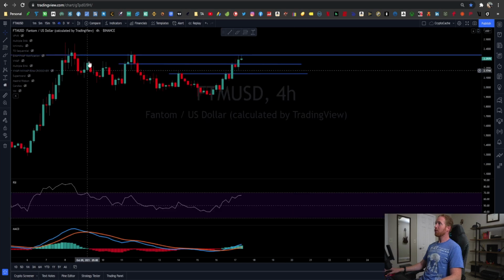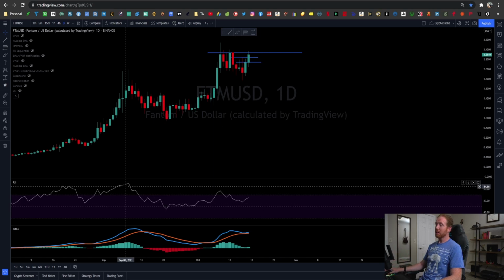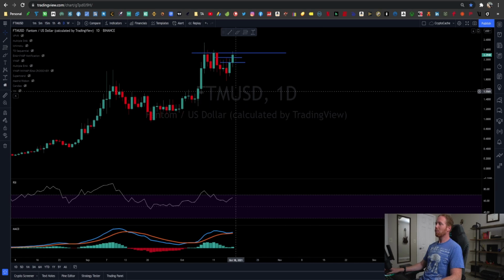Now, big picture here, taking a look back at the one-day chart, we can see the price is under 70, above 50 on the RSI. That's fantastic. We love to see that. Honestly, there's nothing wrong with it breaking above 70, but I do like it to be under 70 while it's consolidating, and then of course break above once it's done.